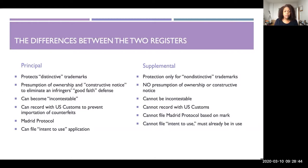With the principal register, the Madrid Protocol allows you to file an international application using your U.S. trademark application. While your U.S. trademark application is pending through the process, you can file through the Madrid Protocol an international application, and it gives you that priority date from your U.S. application filing date. With a supplemental register, you cannot file under the Madrid Protocol based on your mark.